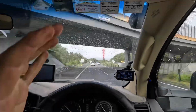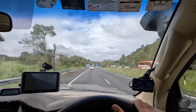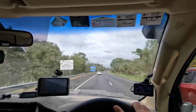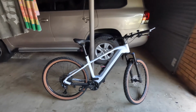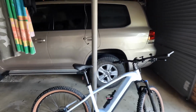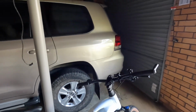So, 2 hours later, job done. Back home, back into New South Wales. Wasn't quite a smooth deal, but I'll show you the new bike when we get home. So 5 hours later, mission accomplished, back home. So I've picked up a Cube Reaction Pro. Size is XL. Nice looking bike.